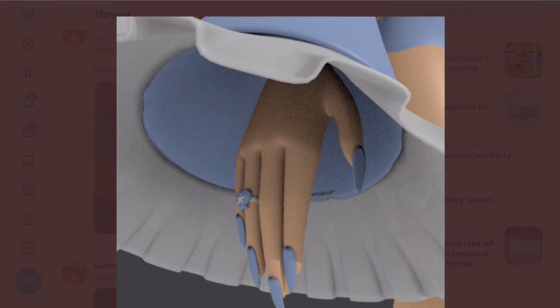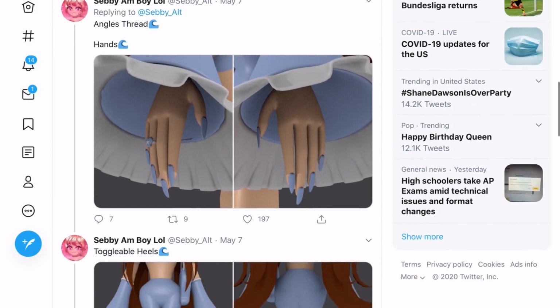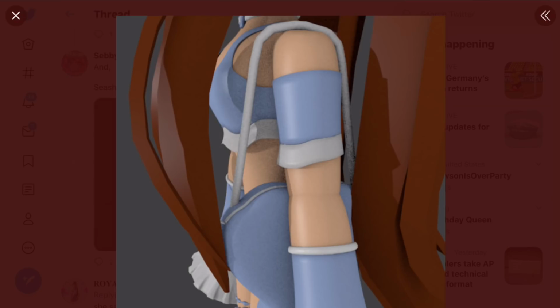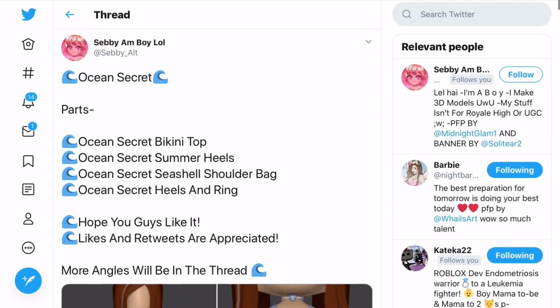That is so cute. I really, really want to see this at Royale High. That would be so awesome. I would love this so much, honestly. And then, yeah, you can see here, there's another view of the seashell shoulder bag. I really wish there were some more photos of it, like, without the hand in the way. Like, if there was an animation to make it lifted up a little bit. But you guys get the idea of what it looks like. Anyway, I think this looks really, really cool.